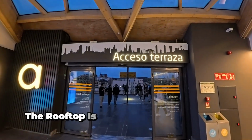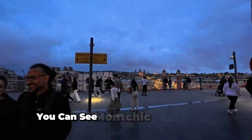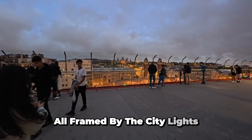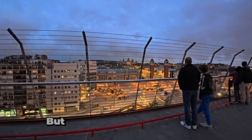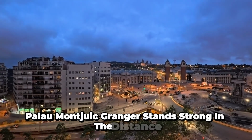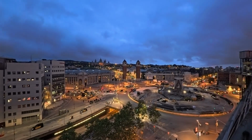The rooftop is one of the best spots for panoramic views. You can see Montjuïc, the Venetian Towers, and even the distant sea, all framed by the city lights. Up here, the energy is relaxed, but the views are anything but. Montjuïc's grandeur stands strong in the distance, a reminder of Barcelona's rich history and future.